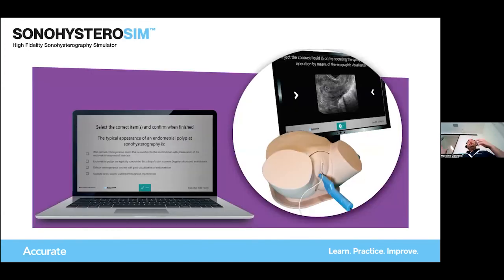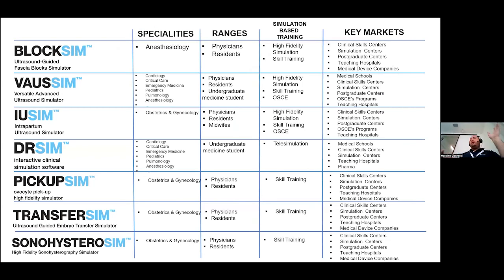Now, let's move to the third and the last product we want to present, SonoHysteroSim. SonoHysteroSim is a product that can be included in the IVF line, but is more a product for OBGYN. And let's do some homework. It's easy in this case because it will be the same specialties, same ranges, same kind of training and same key markets as for the pickup and the transfer. And also in this case, the focus is on the OBGYN ward.